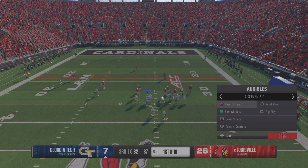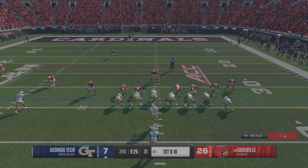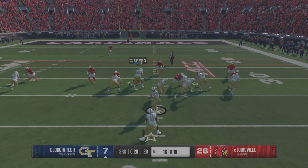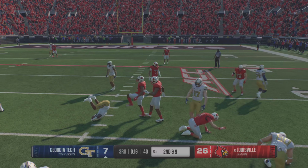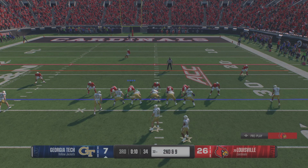All right, nothing flashy there. He just did what it took to get the first down. From the 33, it's first and 10. Give to the running back. Not much room to run. Let's give him 1 to the 33, as they get set to snap it, time winding down here in the quarter.